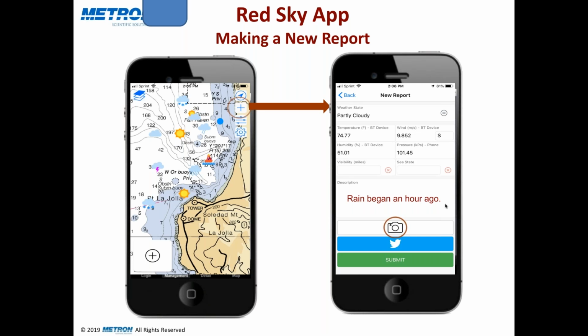Again, for social media, they can take a picture. They could take a picture of their boat, their dog. Maybe they can take a picture of, you know, the rain coming down. Again, hopefully it will be weather related, but people are the way they are. The report can get sent out over Twitter if you have a Twitter account, which is playing back to our technical point of contact's original intent. And then finally, to submit the report to the internet, you hit the submit button. So pretty simple. It's made to be done in a couple keystrokes with as much pre-populated as we can get.